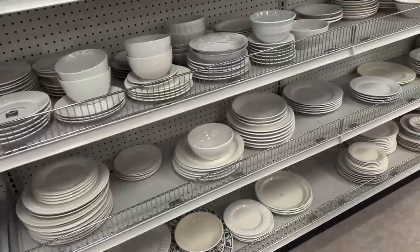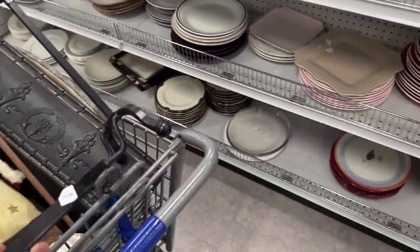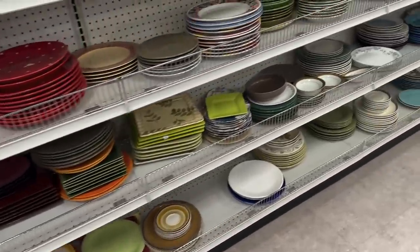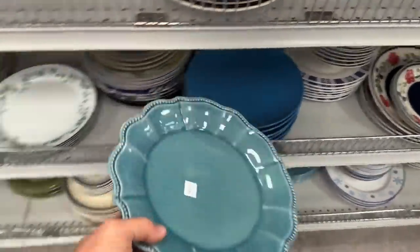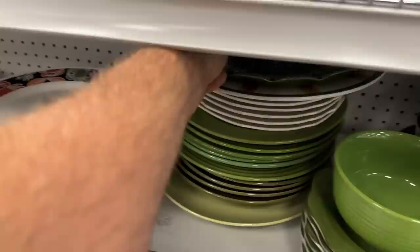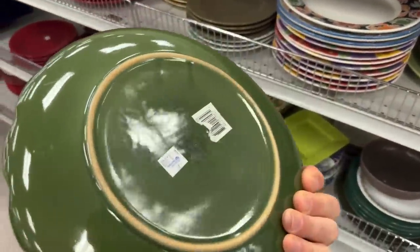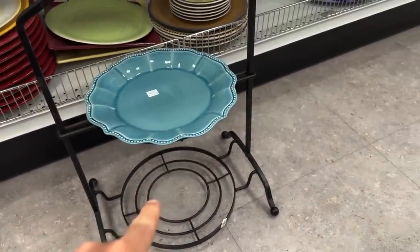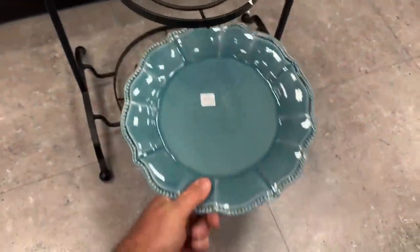I'm looking for some plates for my tray here, my tiered situation. I really like this plate here. I don't know if there's anything else that'll go with this. It's like, is this like a green scalloped cabbage plate? I don't know if that's cabbage, but that's kind of cool. See, that one plate is perfect. I need to find a bigger plate that's blue that I can put down below, because this is a little bigger on the bottom.